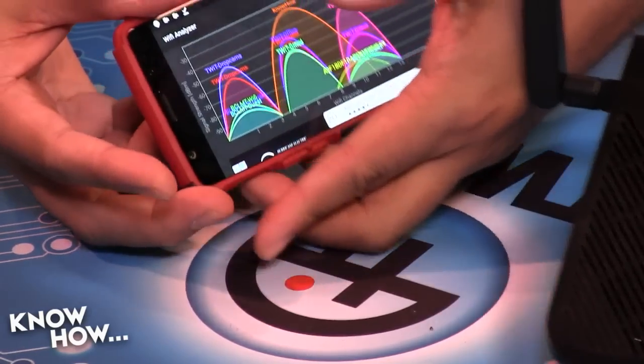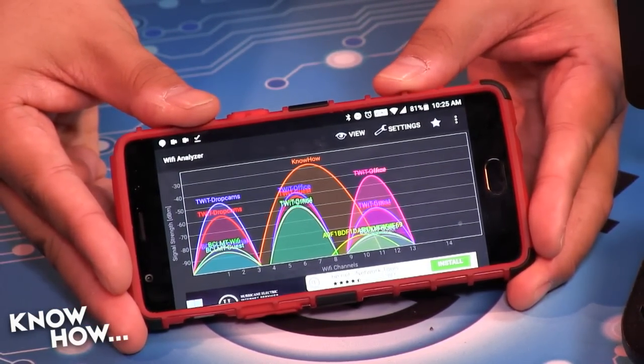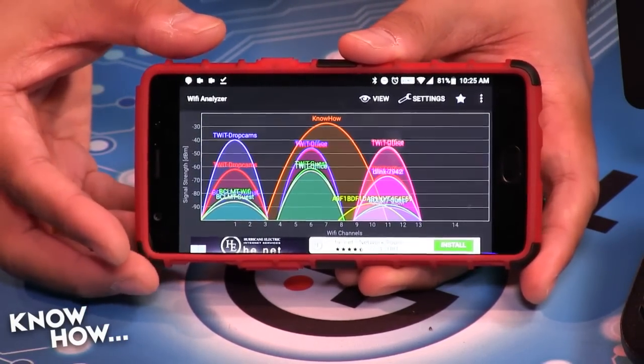And actually, I'm going to do it here. So what you see now is a representation of what the 2.4 gigahertz spectrum looks like. This is a free tool on Android. So, I've had this forever. It's an absolutely essential part of my toolkit.